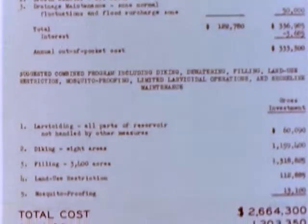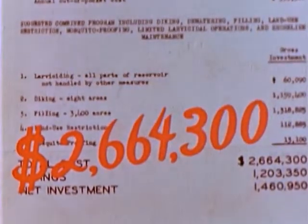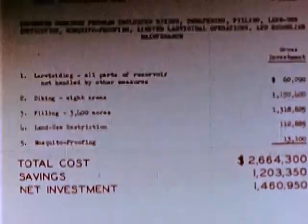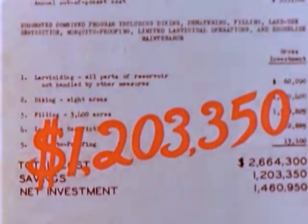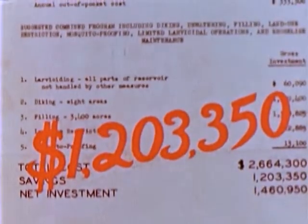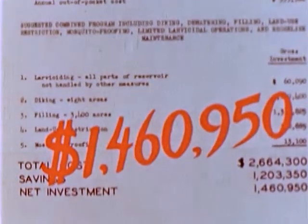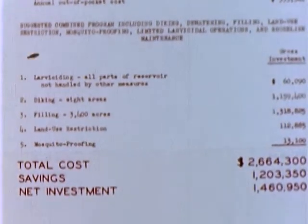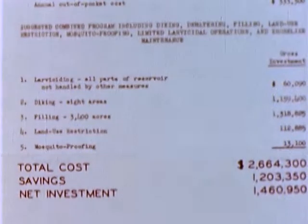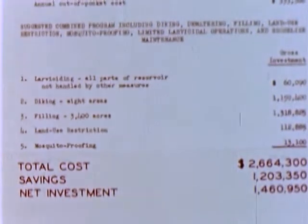The total cost of permanent malaria control works in the Kentucky Reservoir was $2,664,300. However, economies resulting from alterations in reservoir preparation because of malaria control projects totaled $1,203,350. Thus, the net investment for permanent control works was reduced to $1,460,950 by coordination between malaria control projects and other reservoir preparations. And of fundamental importance is the fact that these capital costs result in a substantial reduction in the recurring maintenance costs which would otherwise be necessary for malaria control.